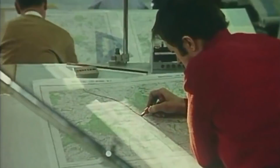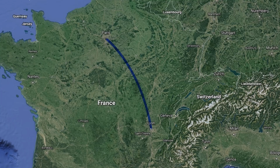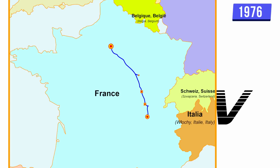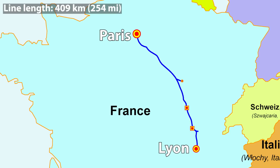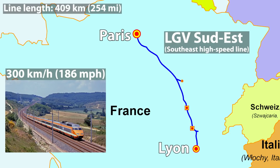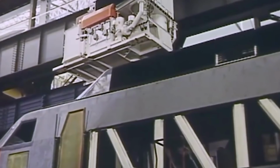The first proposal was to construct a new line between Paris and Lyon based on three principles: a dedicated line for passenger traffic, compatibility with the existing railway network, and high-frequency operation with short journey times. In that sense, in 1976, the French government approved the TGV project and provided funding for a 409 km railway line connecting Paris and Lyon, which was branded as LGV Sud-Est, or in English, Southeast High Speed Line. This LGV line was designed as a double-track rail line for speeds up to 300 km per hour. Also the same year, SNCF ordered the production of the first batch of train sets.